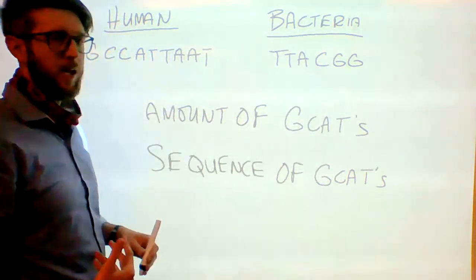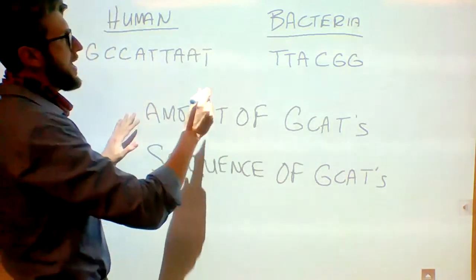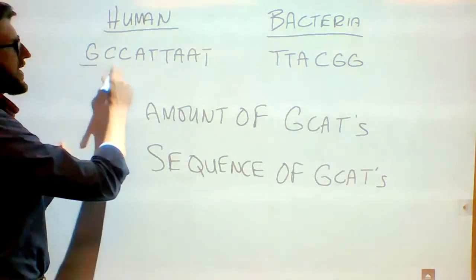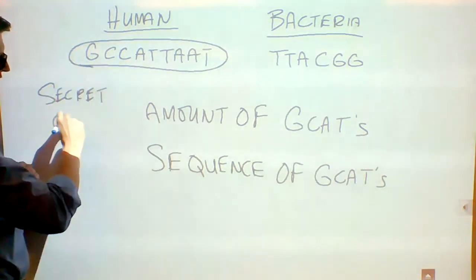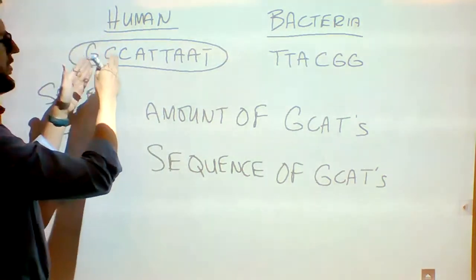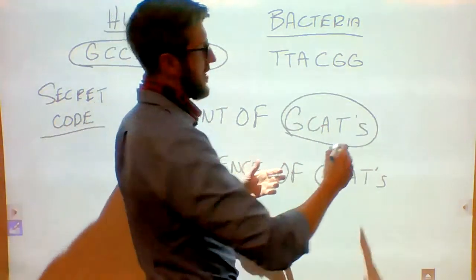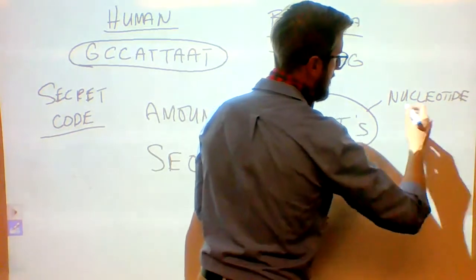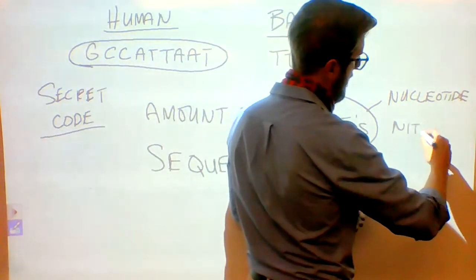Okay, so what does this sequence tell us? So this sequence, once again, remember that the job of DNA is to hold instructions on how to make these proteins. So this is actually a secret code. Okay, so DNA is like a secret code, based on the order that these nucleotides are in. By the way, when I say GCATs, they're called nucleotides. The official name of each one of these is a nucleotide. You might also see that written as nitrogen base.